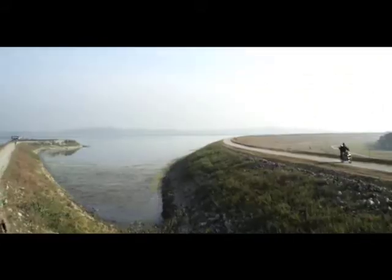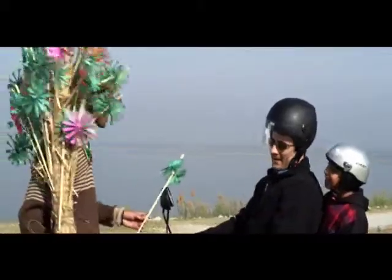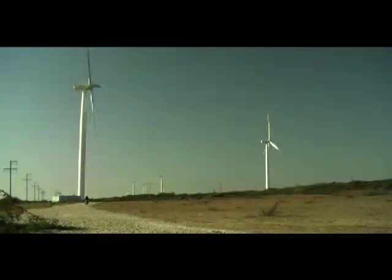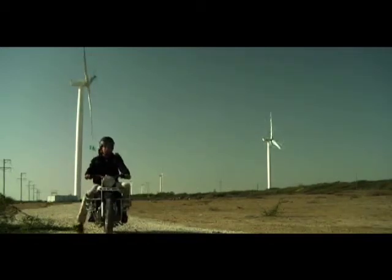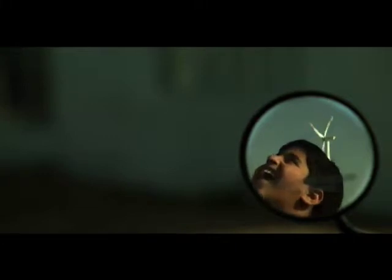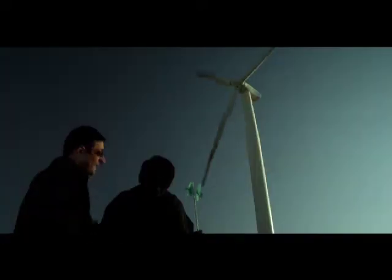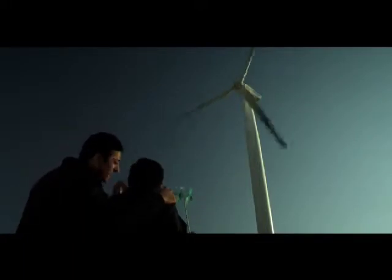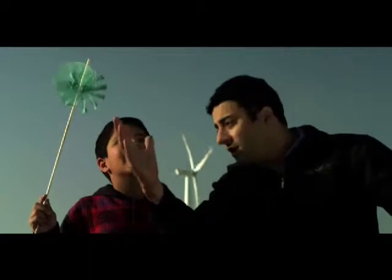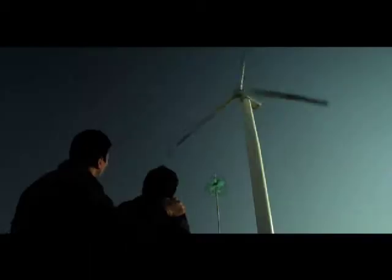Papa, look! Yes, this is a windmill. And you know, these metal structures that support these huge turbines are also made by LLoyd. Really, Papa? Yes.